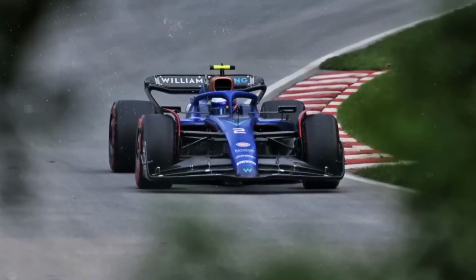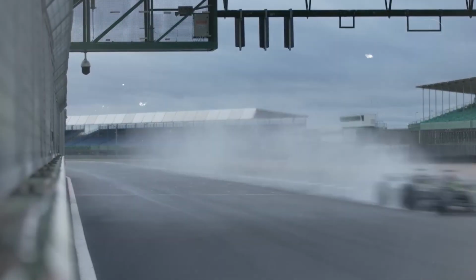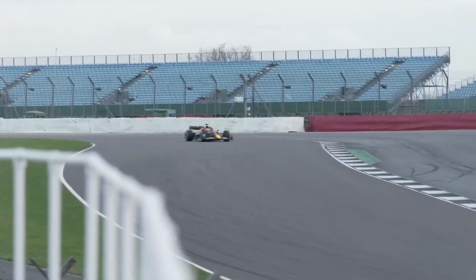And don't even get me started on the track itself. It's greener than a freshly mowed lawn. No race has ever graced its surface, and there are no support races to lend a hand in prepping the track. So those first practice sessions will be slipperier than you can imagine.